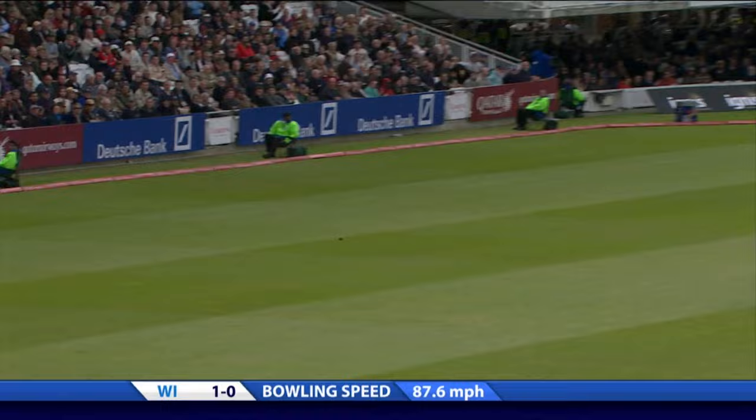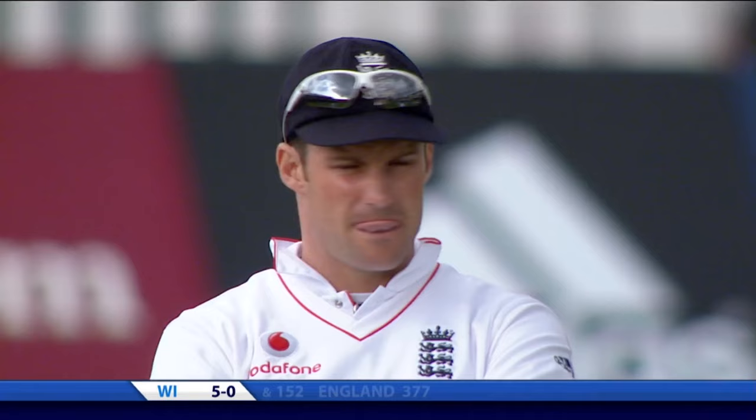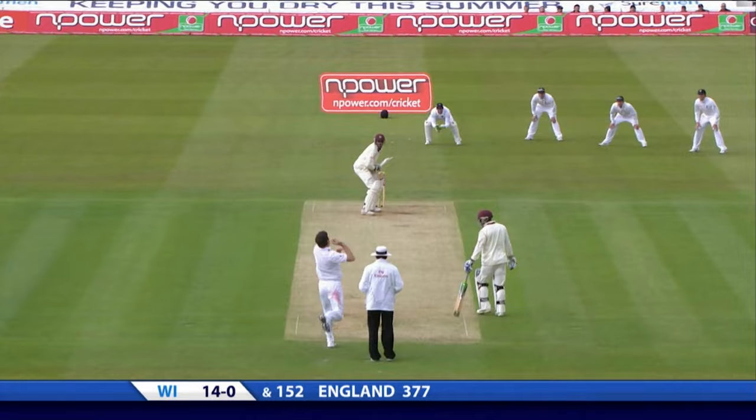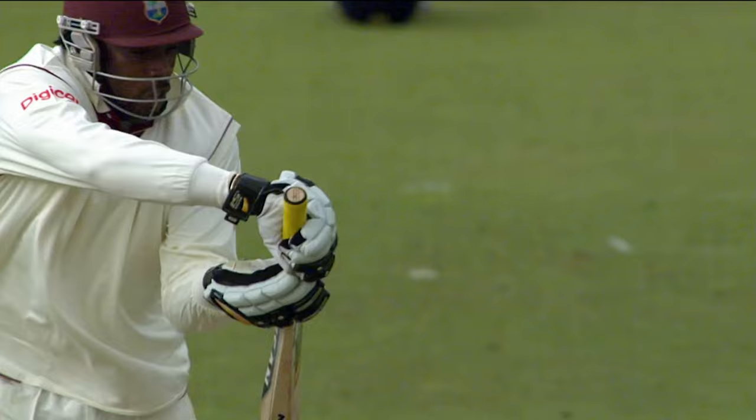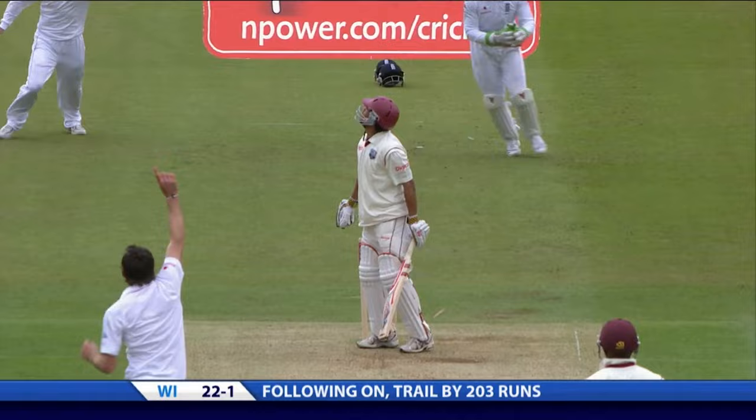Well, he's dispatched that quite comfortably. Oh, and gone. Swann with good hands. Identify the danger. It's the captain, one of the best players. Quiet game for Chris Gayle. Gone again. Oh, bowled him. Inside edge, in Ducker.